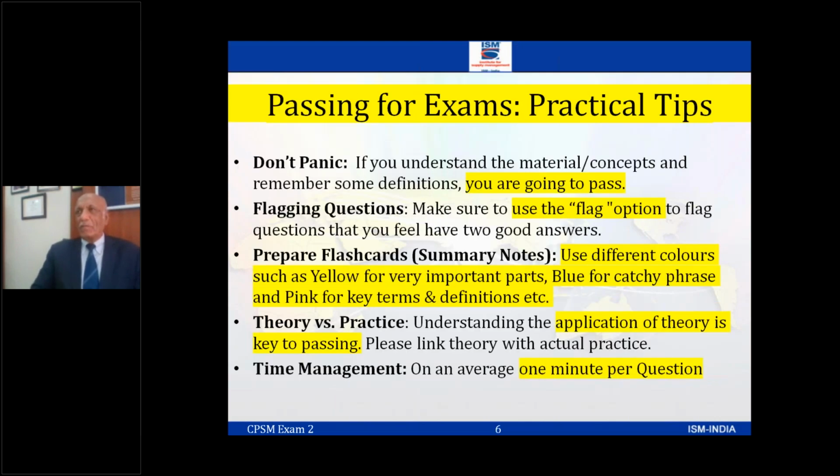Now, passing the exams, practical tips. Before I jump into the details, the first thing is don't panic. I know that till the last minute people feel that they are not prepared. Whatever you learned is good enough. But the main focus should be to understand the material and the concepts. Cramming the books will not help you. If anybody has crammed, don't expect the person to pass unless you are able to correlate each and every chapter with your day-to-day working life. If you're reading something on any chapter, whether on logistics or inventory management, try to correlate it with your day-to-day life.